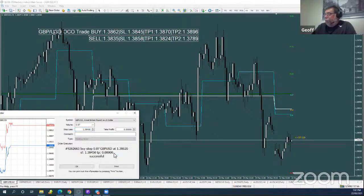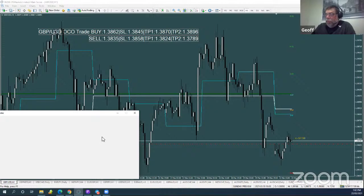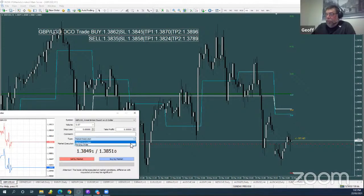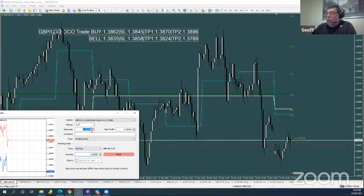Okay, there's the buy. You can't see the entry, but you can certainly see the stop loss. The sell, and again, for those of you joining us for the first time or unfamiliar with what we're doing here, we place both a long and a short order, and whichever one is triggered, we cancel the other. And I'll explain the take profits for you in just a second. The sell stop is at 1.3835. And the stop loss, sorry, is at 1.3858.